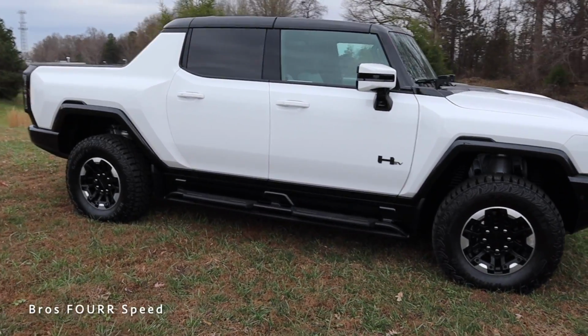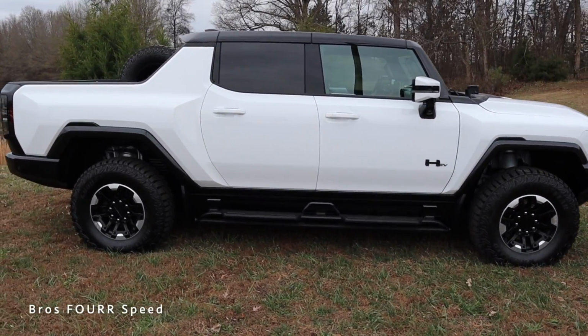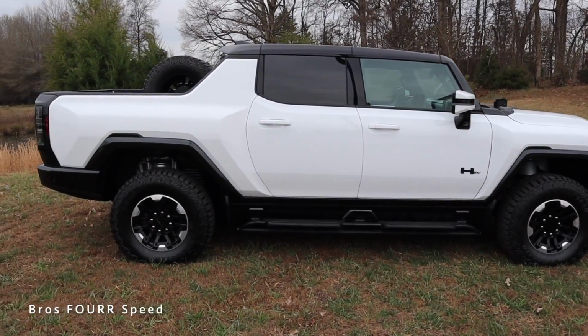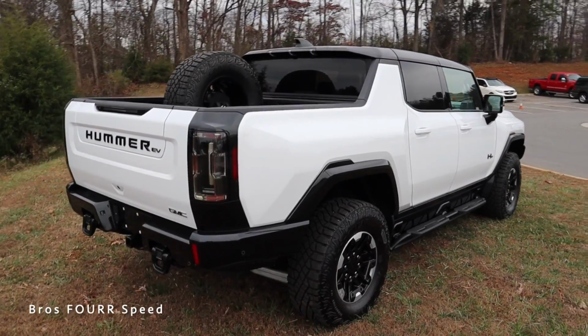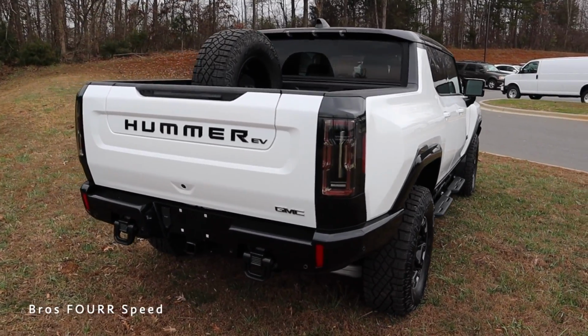Now for the rest of this exterior, you can see the two-tone design. So the upper half is all gloss black along with white, and then obviously the gloss black in the lower section. And then this model has the short bed, so it's just around 5 feet.